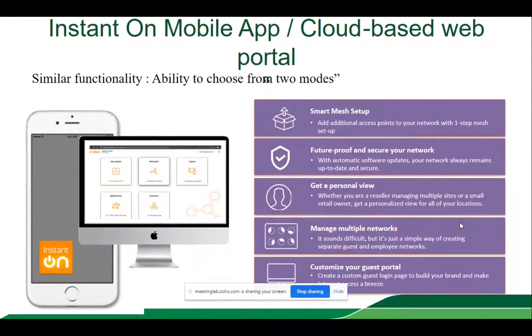Customize your guest portal. Yes, we can do it. Customization is available, and you can definitely customize your guest portal, because for example, like Costa, if Costa asks you to have a personalized guest network, instead of the Aruba page coming up as a splash page, they want Costa's page to be coming up. So yes, we can do that.